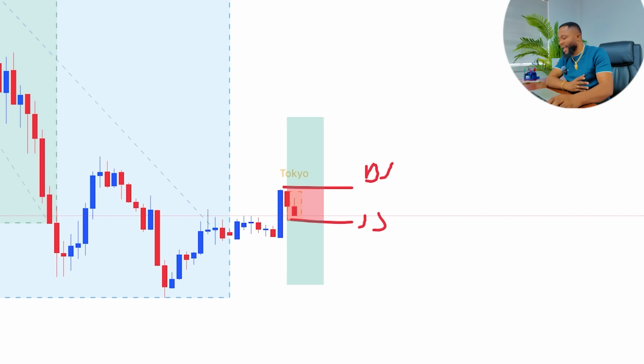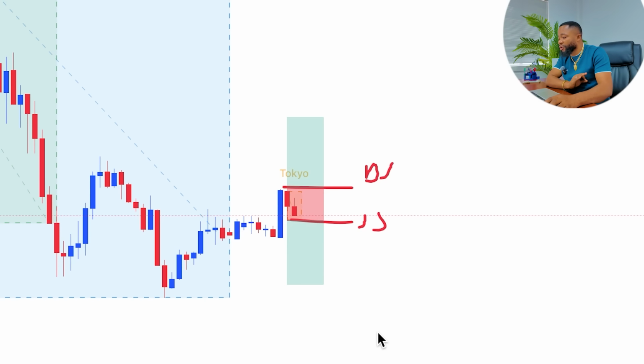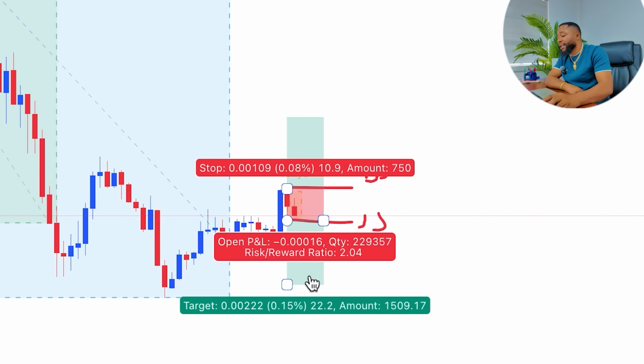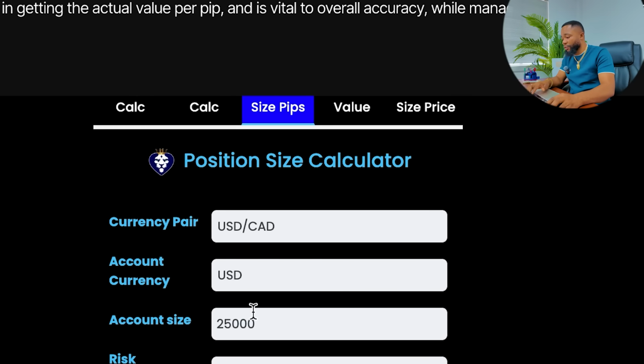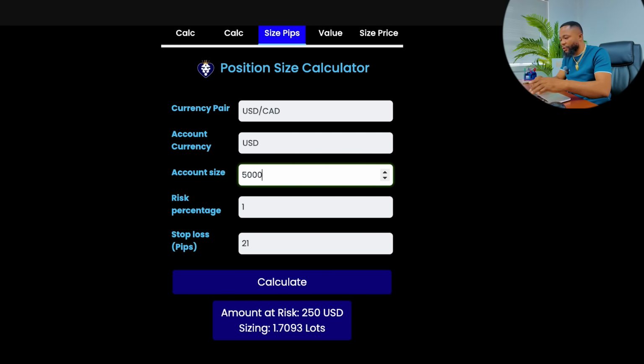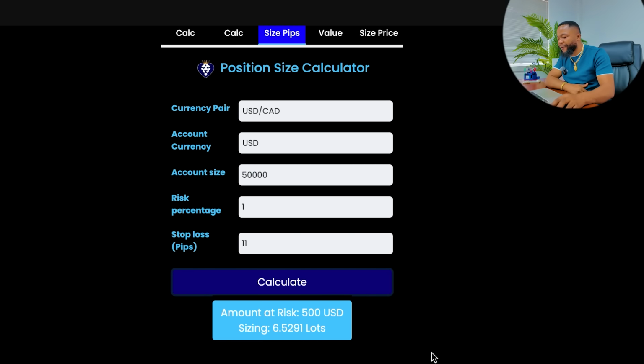So are you guys ready for us to play and actually see what happened? Now remember, you need to calculate the lot size so that you only risk 1%. For example, let's say this was a $50,000 profit account. Our stop loss here is 11 pips and we are going for 22 pips. You can easily go to that calculator to see what lot size you would have used. We want to risk 1% of our account. Click on calculate, and the lot size we're going to be using is 6.5.